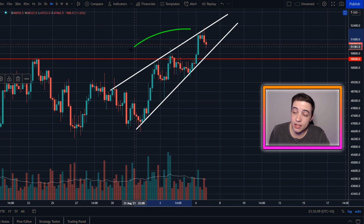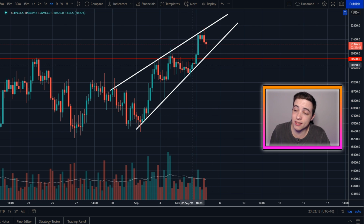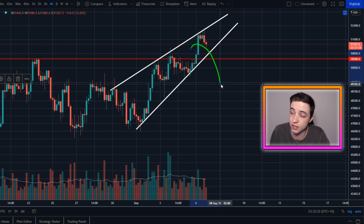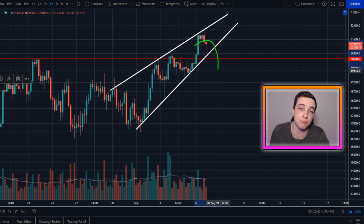Now, technically speaking, a rising wedge pattern does have a bearish bias, which basically just means that this type of specific pattern just here is more likely to break to the downside, but it's still not impossible for this to break to the upside. Breaking to the upside is just a less likely outcome compared to breaking to the downside being a more likely outcome.